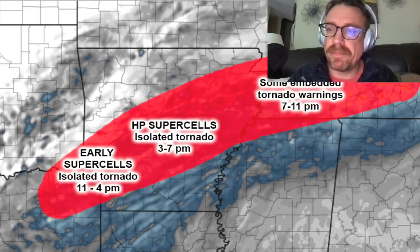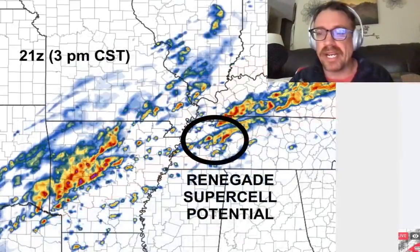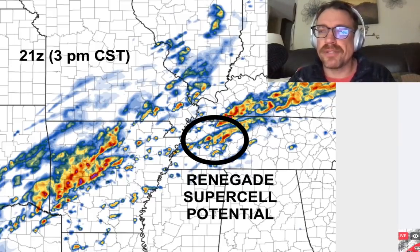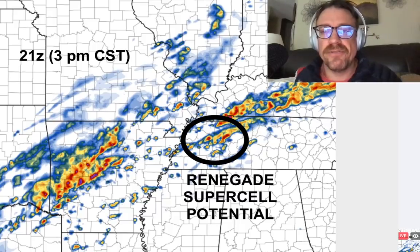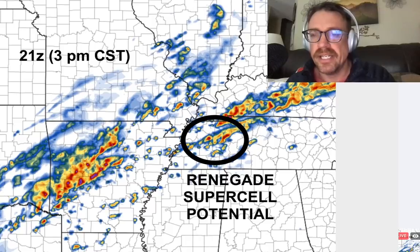But actually, the fourth mode, but actually since I put together this map, I did identify the potential for some renegade supercells in the HRRR. With each HRRR run, it seems like the threat of these renegades across western Tennessee is increasing at about 3, 4, 5 p.m. time frame out there. And with about 200 to 250 0 to 1 kilometer storm relative helicity out there into central Tennessee, a couple of those renegades could produce tornadoes as well.